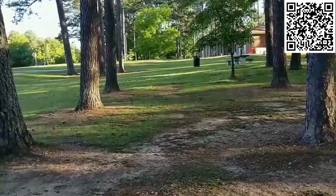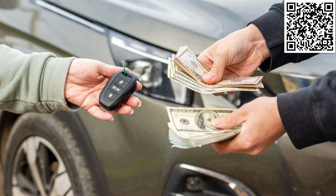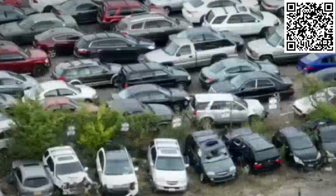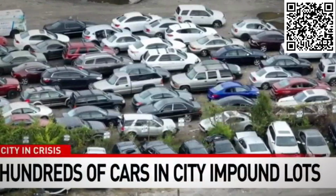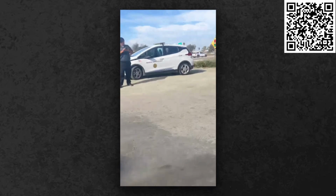Now, here is the method that people who live in their vehicles consider the single best kept secret in the entire country. Number 5, tow yard unclaimed vehicle purchases. Tow yards are sitting on gold mines and they don't even want the gold.